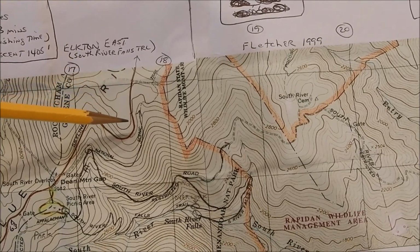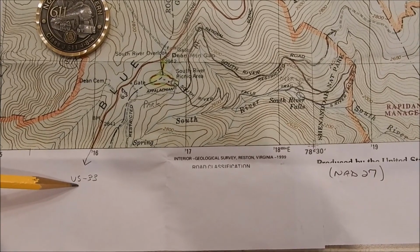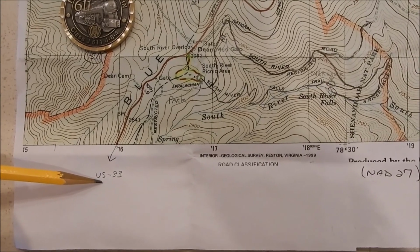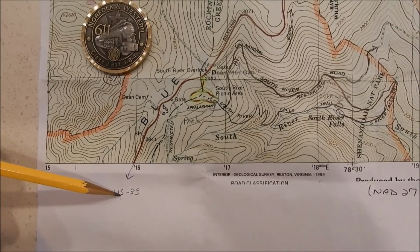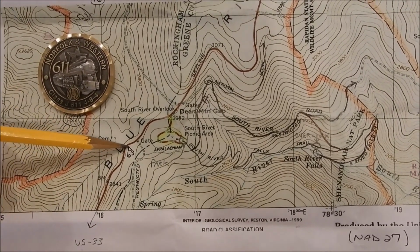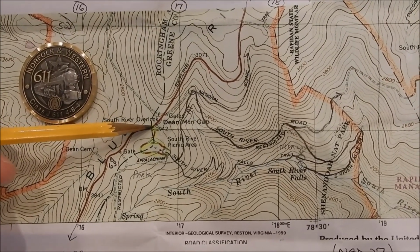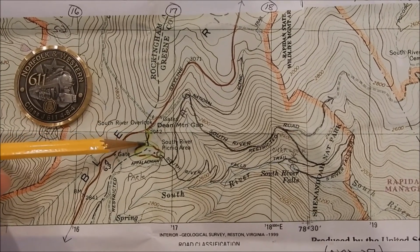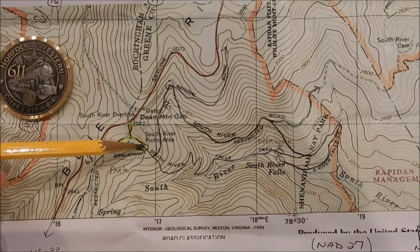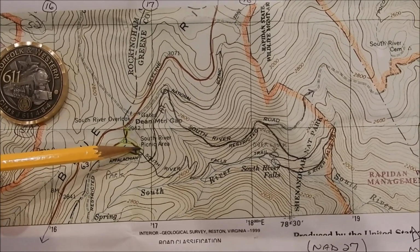This red line here is Skyline Drive. I came in from the south. I came in off of US 33 at Stannardsville, Virginia. Come into the park, you come in here, you're about mile marker 66. So you just come north a few miles. Mile marker 63 is right about there, and you come on up to right here. There's a big sign that says South River Picnic Area. Turn right, come in here, and you go around this loop counterclockwise like this until you get down to the bottom of the hill. There's a bathroom here, and this is the trailhead.